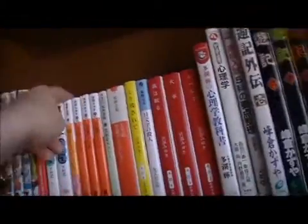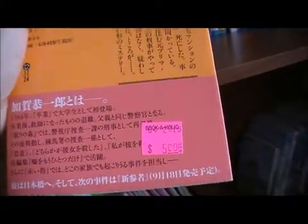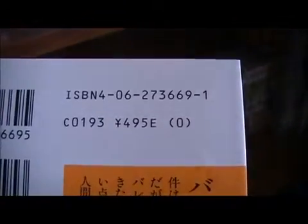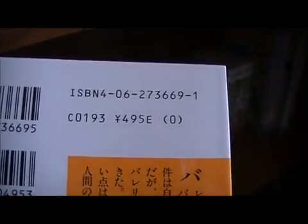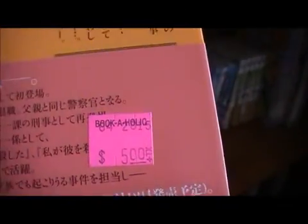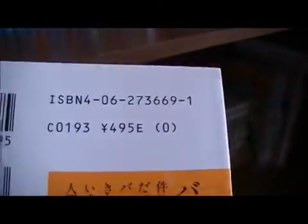And these are all purchased from used bookstores like Bookaholic. $5. I mean, it's kind of expensive because that's like the original price. But they don't know that. Oh, here's the ISBN number for this novel.